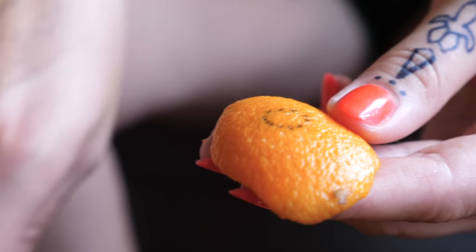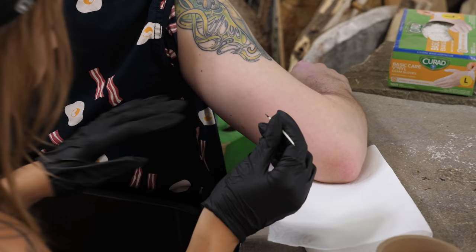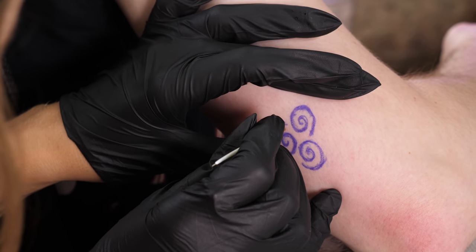Time to do it for real on our Joey guinea pig. For safety, we brought an experienced stick and poke tattooist to apply the actual tattoo. Ready? Yep.